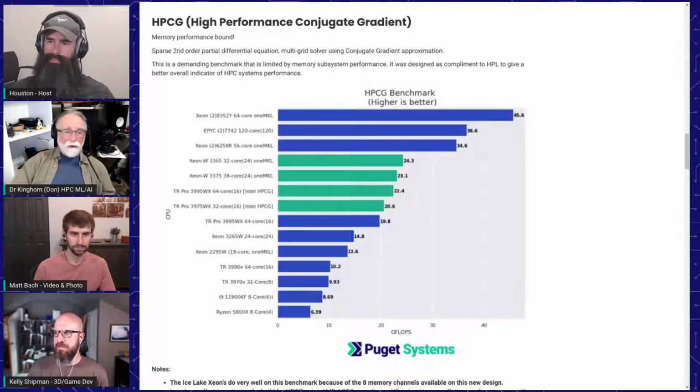The 32 core Xeon-W did really well. Basically, the 32 and the 38 are the same because this is memory limited. And actually, the 32 did better, probably because it's just handling memory better. And these things peaked when 24 cores were used. I scaled this. This benchmark doesn't really need all those cores, but the cache really helps. So the bigger core count does help, because of the bigger high level cache.